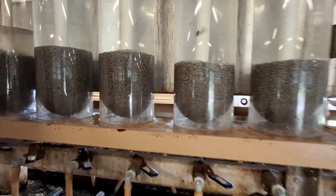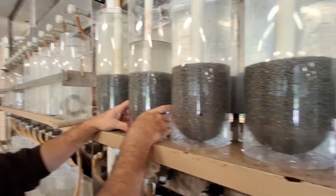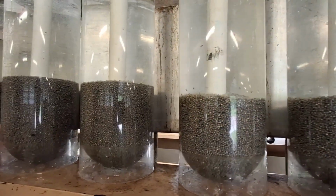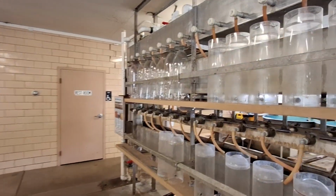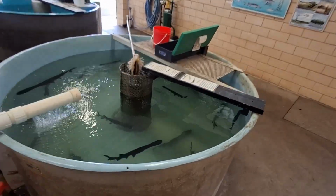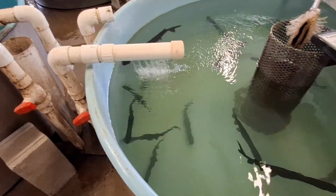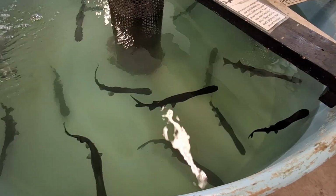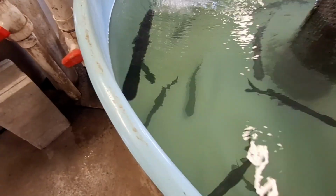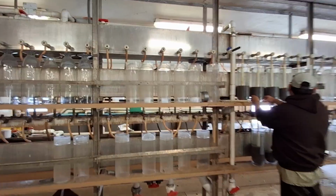So what kind of eggs are these? Catfish? I don't get it. What's a catfish? No, paddlefish. Paddlefish, like in that first tank there. Okay, these have got these long bills. See, there's a white one. So that's mutated. See the long bill on it? It's a paddlefish.